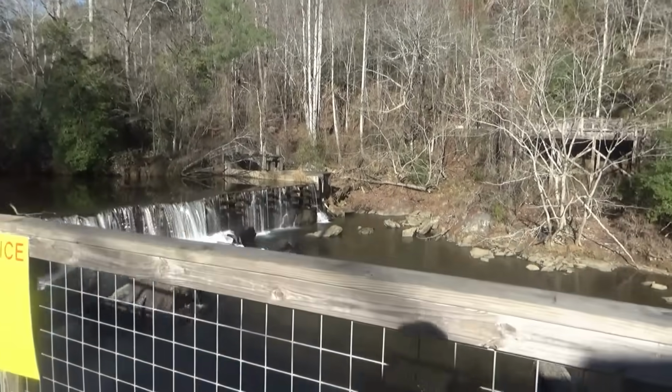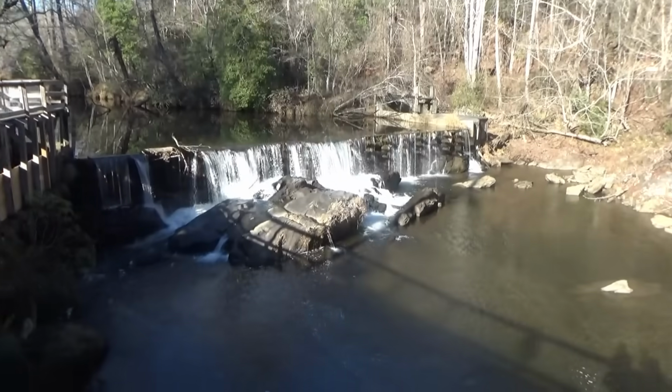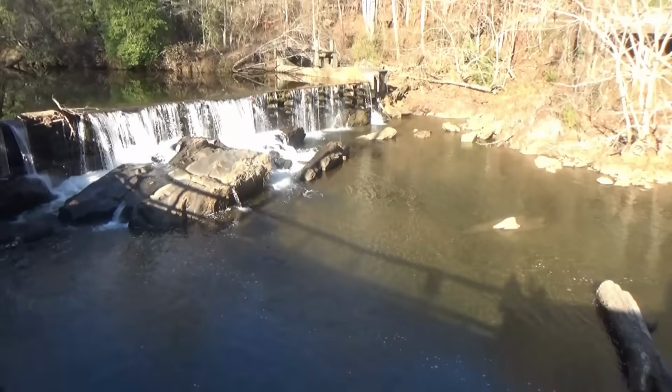If we see any fish down here today. Sometimes we see really big fish here. I don't see any.